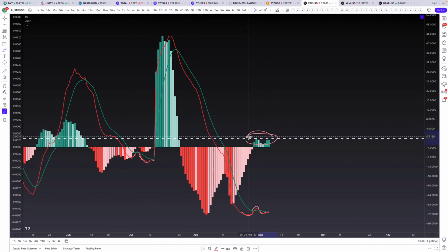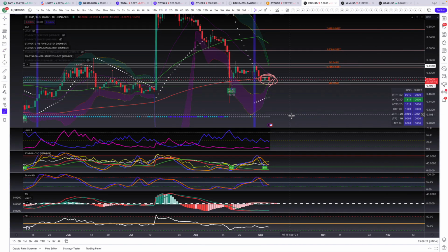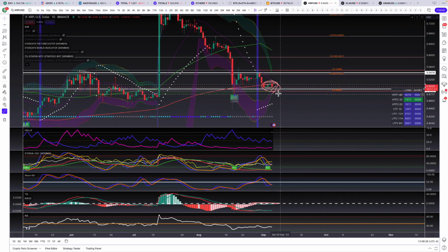Then we have the MACD green. So to me, it does look like we have some hidden bullish momentum building. It's just a matter of us being able to hold this 49 cent level, 48 and a half cents at the very least. But the decision is going to be made this week. So far, it's looking like we're trying to build this bullish momentum. And if we can have this blue come down and the pink cross up, that's going to be the telltale sign. That's all we're waiting on.